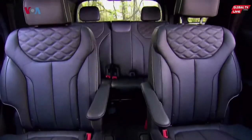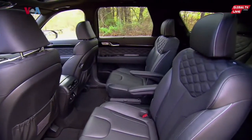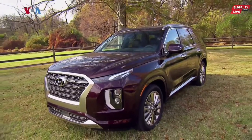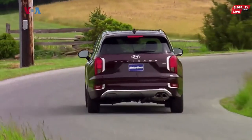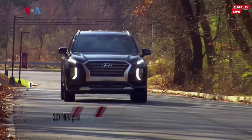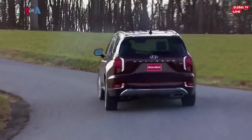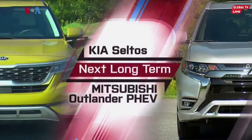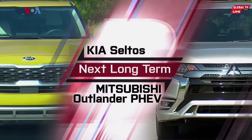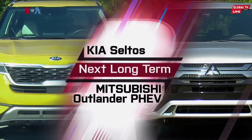Our Limited's 3-row interior is very comfortable and quite luxurious for a family SUV, but Hyundai takes it upscale a notch with a new Calligraphy trim for 2021. After 11 months and 14,000 miles, our fuel economy average is up to an even 23 miles per gallon. Excellent for such a big utility with 291 V6 horsepower. For a pair of workhorses on a smaller scale, it's the Kia Seltos and Mitsubishi Outlander PHEV on the next MotorWeek long-term road test update.